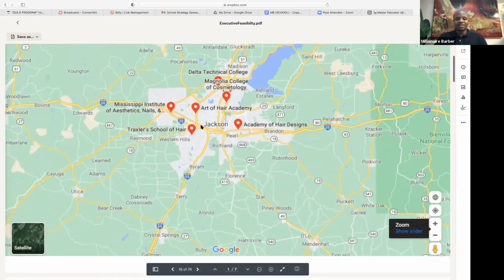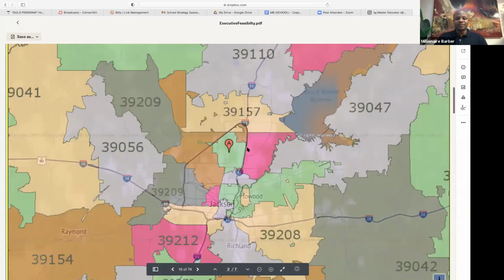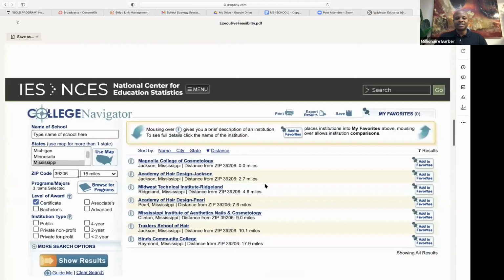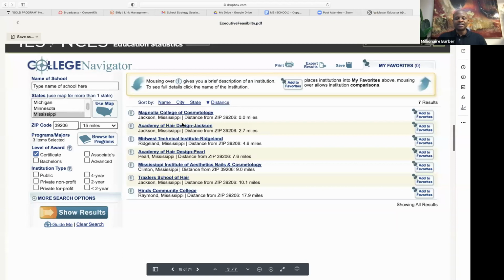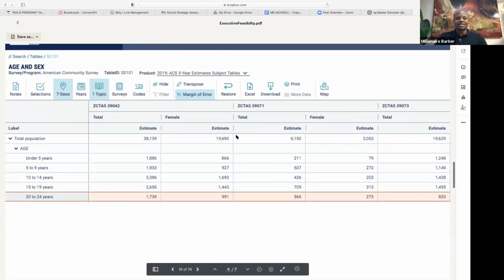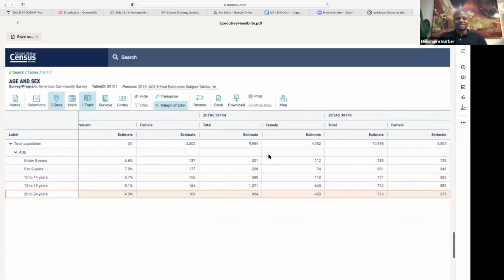See, these are the little surrounding schools. We had to go in there and do that. Then we had to take the zip code, find out where the school's located to do this study. And then we had to go in the back office, look at all these schools around Jackson, Mississippi, in a 15-mile radius with the zip code that offer a certificate. Okay. Then we had to look at the age range between 20 and 24, how many were female. Not gonna go deep into that. Had to do it with the Census Bureau. Our team does all that, then another census.